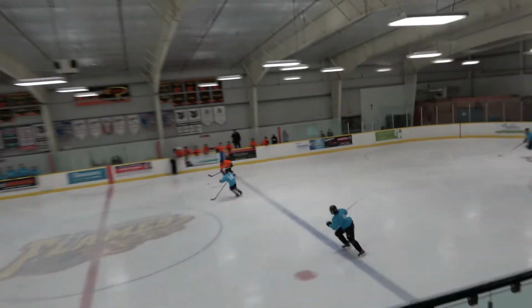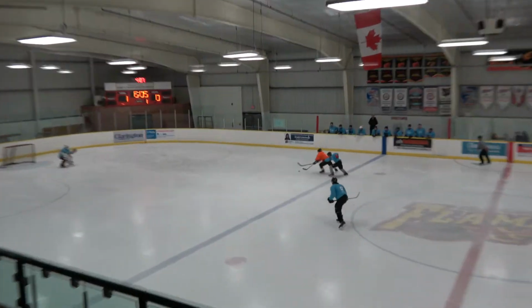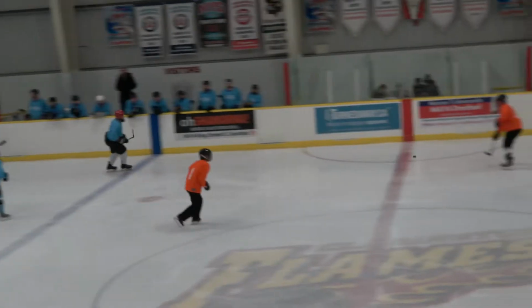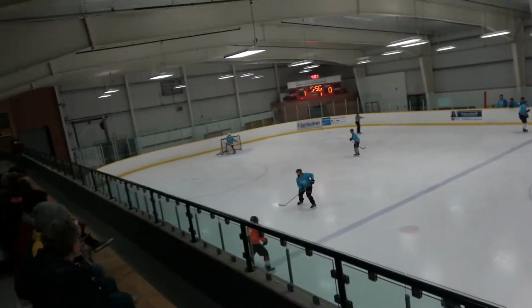Number 16. Stolen aside. Late pass. Trying to catch up to it is number 2. Getting around the checker. Walking in. Backhand. High and wide over the goal. Number 2 had the opportunity to put Team Orange on the board, just backhanded it over the net.